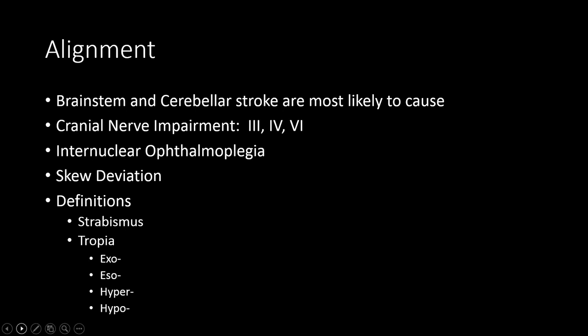And you can also have a skew deviation, which is a vertical misalignment, and we see this a lot in cerebellar type injuries, where it's a vertical misalignment that's not attributed to a 3, 4, or 6. Diagnostically, it shows up more when a person is sitting than laying down.